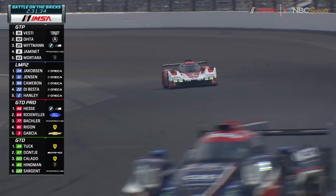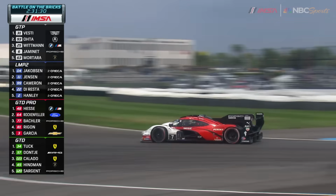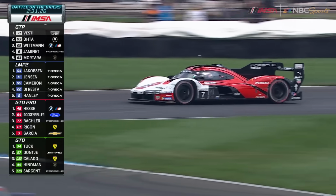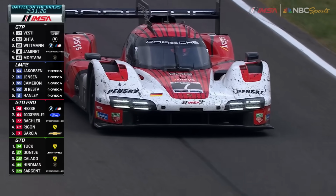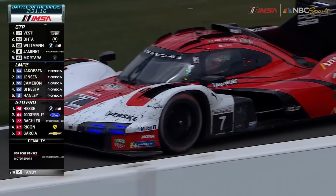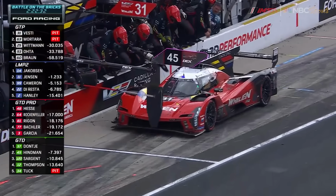So that's just a case of Nick Tandy, once again, Cal, forcing the issue where he really needs to be going the opposite direction and making much higher percentage decisions there. So costly as he comes to pit lane for the penalty that has just been issued for car number 7. It goes from bad to worse for the car that's second in the championship. They just got back into their routine.